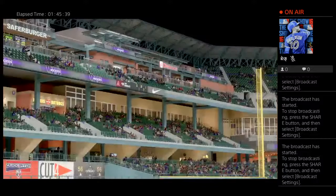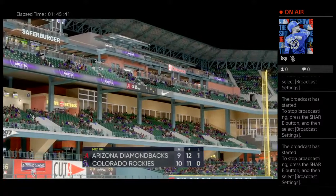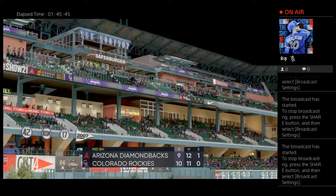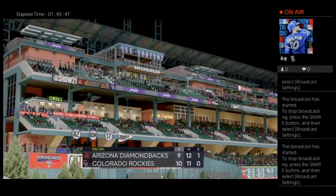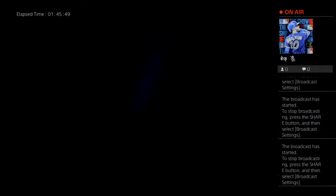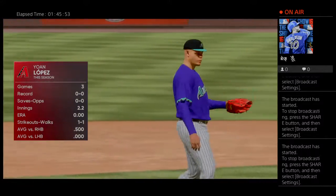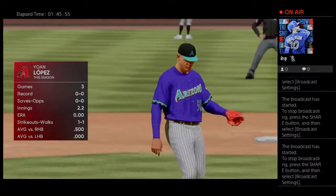9 men come to the plate, however, 5 of them score. Home half of the 8th straight ahead. The Rockies are out in front 10-9. Yohan Lopez is on to pitch out of the bullpen in the bottom half of the 8th.